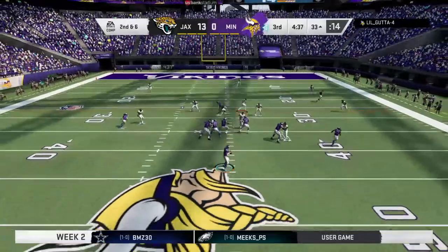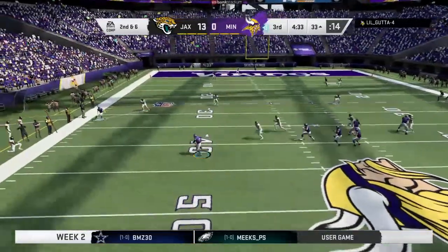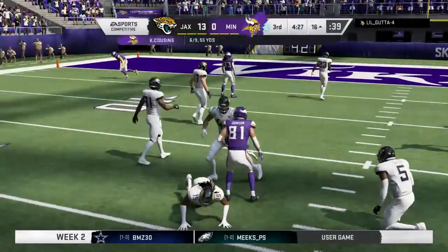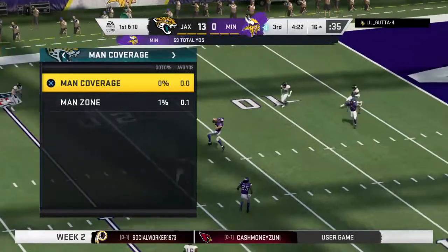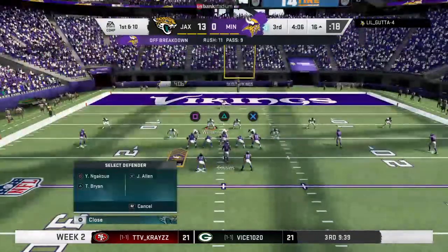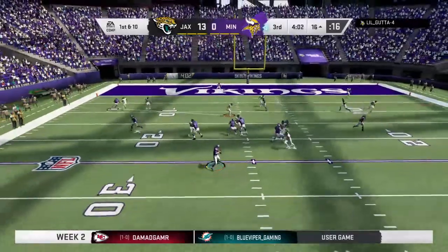To throw on 2nd and 6, Cousins. Dancing to his left. He finds his man Johnson. And he's going to have another 1st down as the tackle's made at the Jaguars' 16. On any given pass play, you never know exactly where your exit points are going to be. On this play, he was flushed to his left, still on the run, able to accurately throw the football for a nice 1st down.